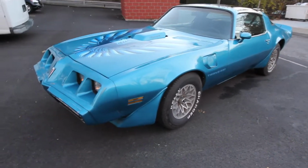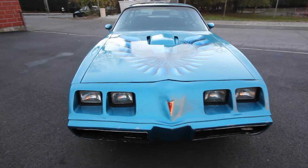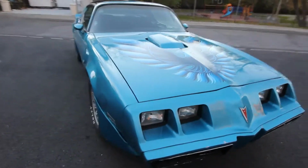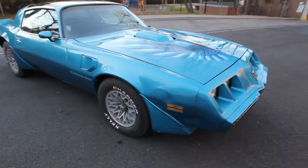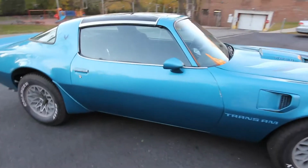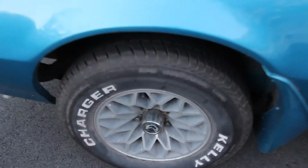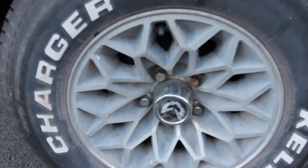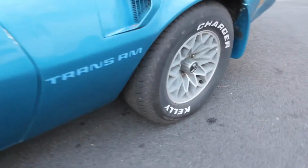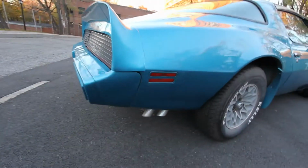We are here today with this 1979 Pontiac Trans Am. It is Atlantis Blue. It is an original 6.6 liter 403 V8, automatic, power windows, got the original snowflake rims, has the round center caps, unlike so many that have the replacement. Different one still has the original exhaust tips.